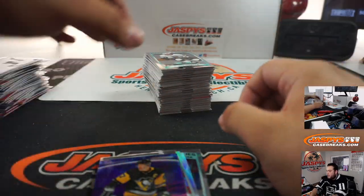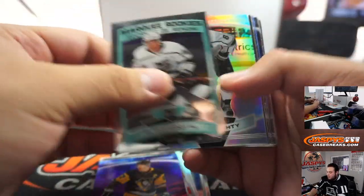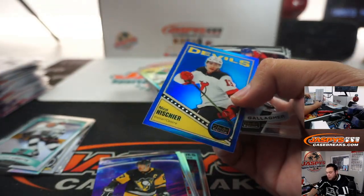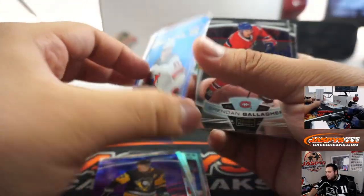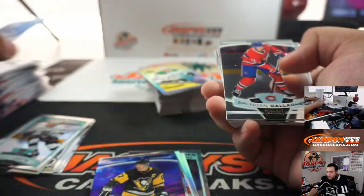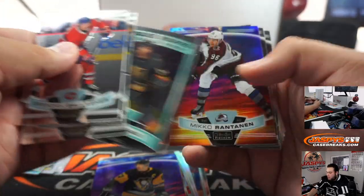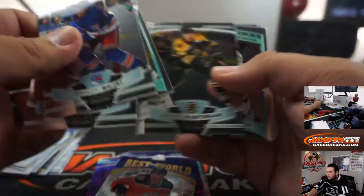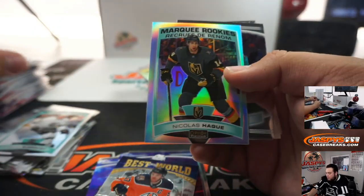All right, last box, guys. Good luck. And a Nico Hischier, blue rainbow retro to 149. Mikko Rantanen, Connor McDavid, Nicholas Hägg.